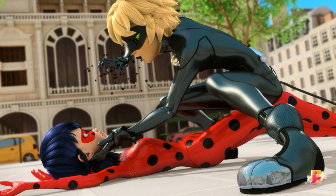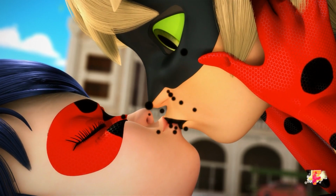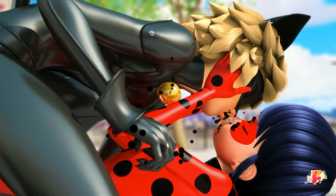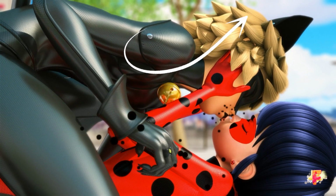Number 9. When Ladybug makes a plan to cure Dark Cupid's spell on Cat Noir by kissing him, she corners Cat Noir and kisses him on the lips. During the kissing scene, one of Adrien's hair strands shakes, although no one touches it.